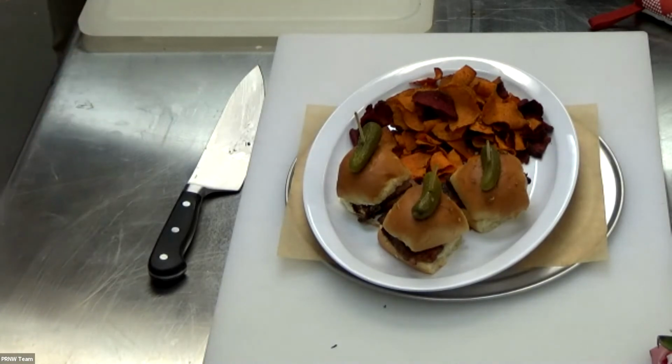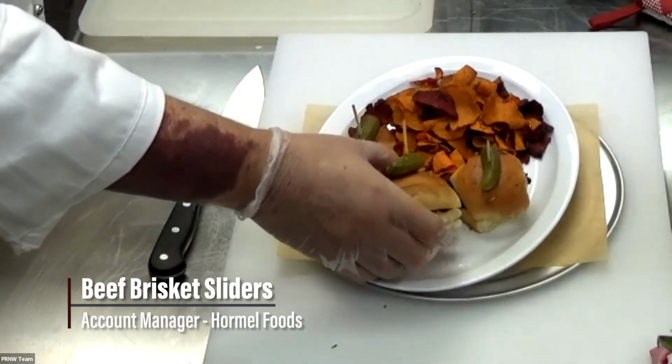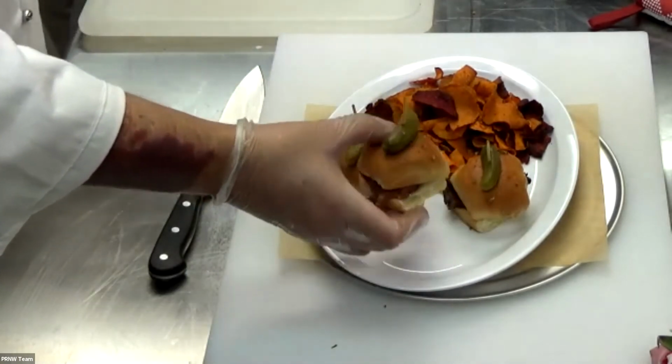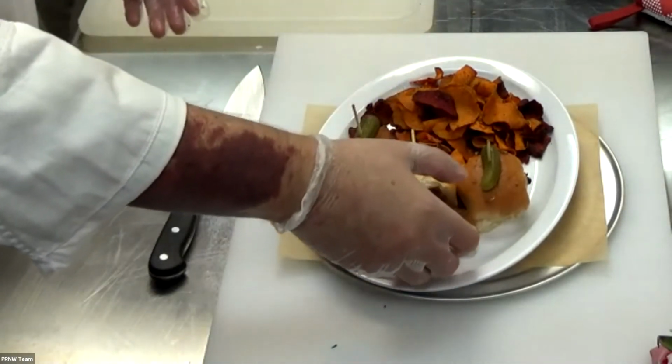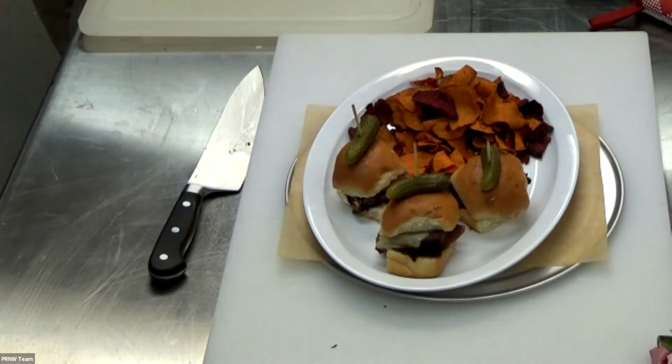So what we prepared for you today is, and I'm just going to turn this a little bit, a play on a slider. See if we can see that at home. A slider that I did. I took a little bit of white barbecue sauce, which is mayonnaise based, and added that to it. I took this wonderful Austin Blues brisket product, added a little bit of Swiss cheese to it, put it on a King's Hawaiian roll, and paired it with some Terra chips.